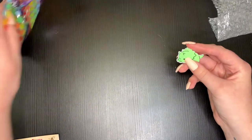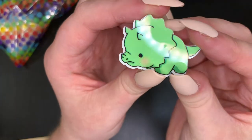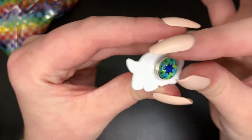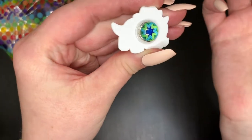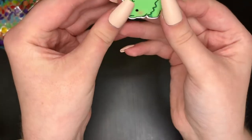So let me move some of my stuff out the way. This is the first cover minder that I got. It is a little green triceratops. Look how cute he is. And then it has these two little magnets on the back, obviously. And the back of the magnet is super cute. Love that.